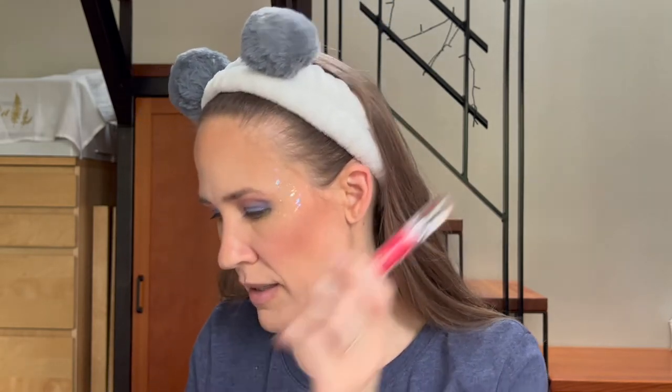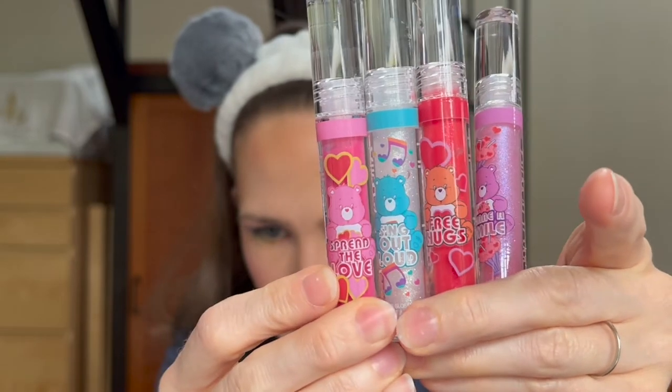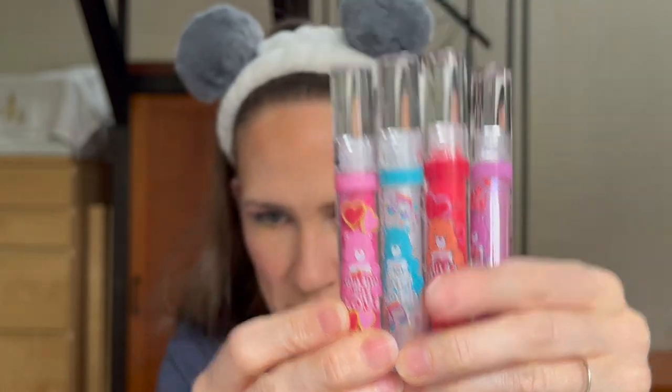Next and last, we have these. Oh, they're so cute. I actually love this packaging. There are lip glosses. Oh, they're hard to get out. And these are so cute. Look at that. All right, so those are the lip glosses, and let me see. This one looks like it has the most color in it. This has a sweet, cakey smell. That's actually kind of cute.